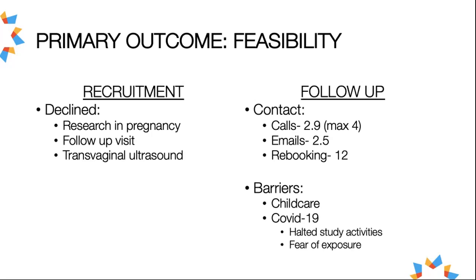An average of 2.9 phone calls and 2.5 emails were required, and 12 subjects required rebooking of their initial ultrasound appointments. The biggest barriers to follow-up were childcare concerns and the COVID-19 pandemic, both in terms of halted study activities and fear of exposure.